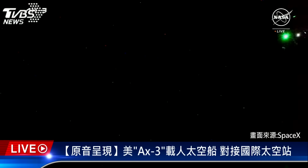Confirmed Waypoint 2 arrival. Dragon is now pausing and reconfiguring for its approach to the docking port.